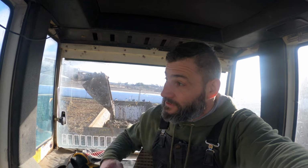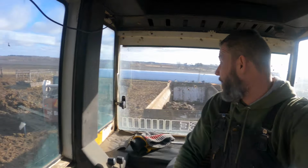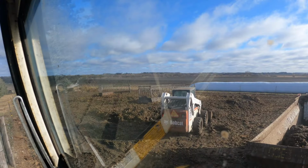Another cold day. We got another cold snap coming through, which is nice. It's about 25 degrees out roughly. So this morning everything's pretty froze up solid, the ground, so we can get out in the field and start hauling more manure. What you got here is these are our piles.